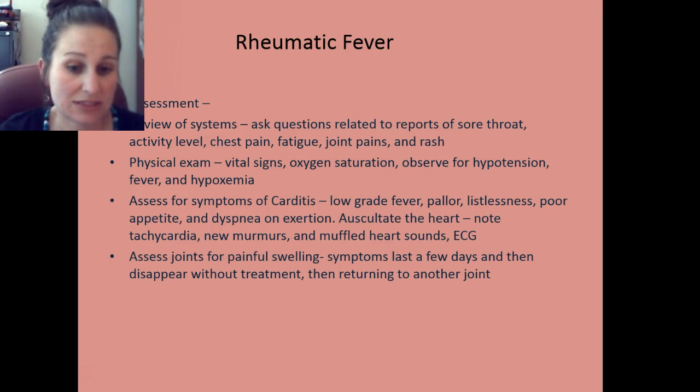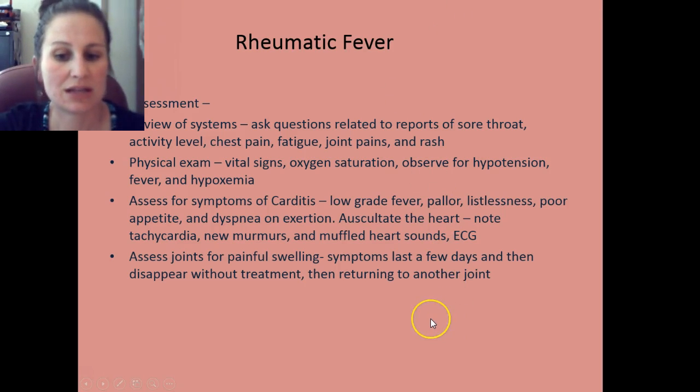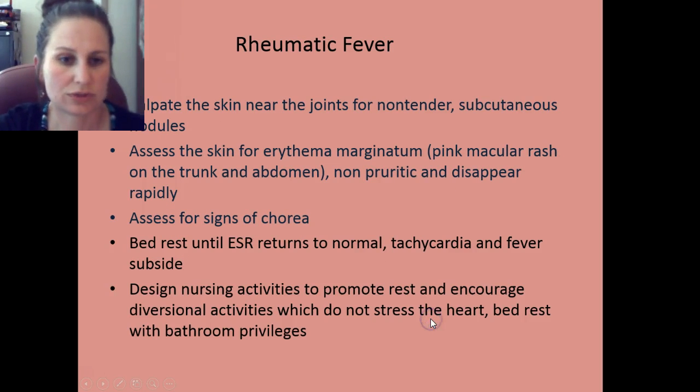We'll be assessing the joints for painful swelling. Symptoms last a few days, and then they'll disappear without treatment. And then they'll return in another joint.